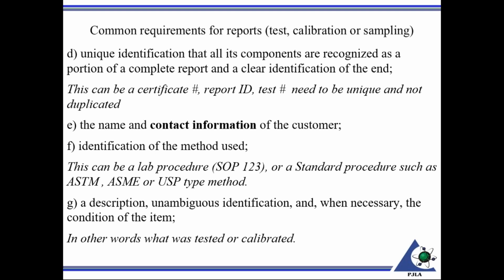So if you're using certificate numbers as your unique identifier, whether it's certificate number 1, 2, 3, 4, whatever it happens to be, it should be unique to this specific test or calibration that you're providing the report for.